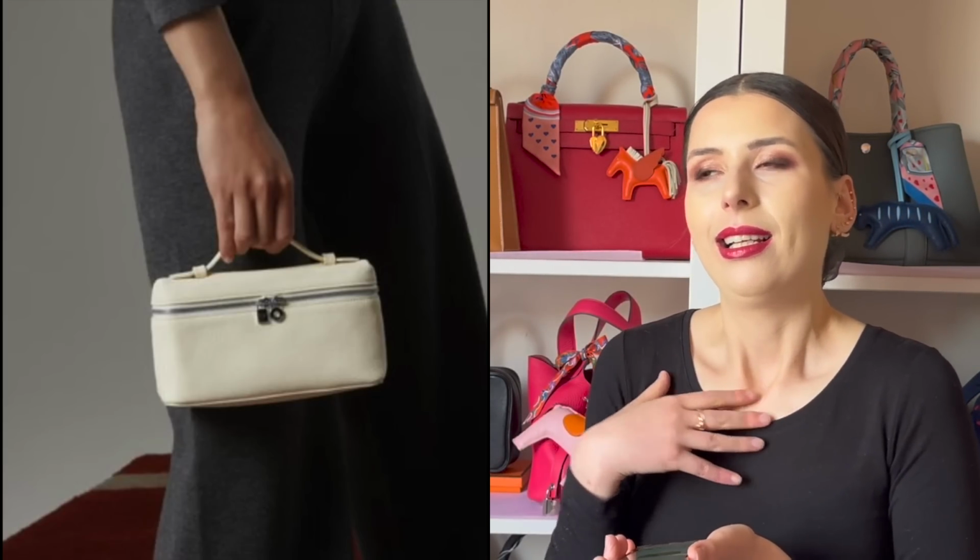But this Loro Piana pochette, I don't know, guys. To me, it's giving me pencil case. You look at it and it looks like a toiletry pouch, which is fine. But I think for a toiletry pouch, it's rather expensive.